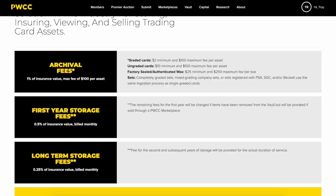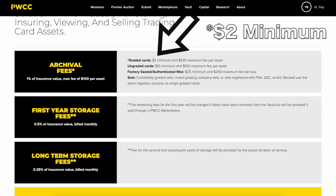In terms of the vault, their fees are kind of high, I'd say. For raw cards, it's $10 each. So outside of the most expensive raw cards, it's just not going to make sense for you to send them to the PWCC vault. It's not going to save you anything. Graded cards are $2, which is not too bad at all.